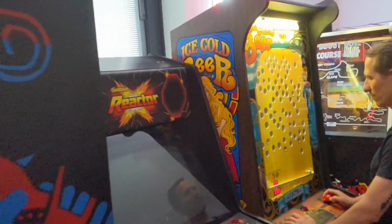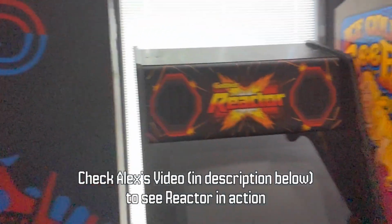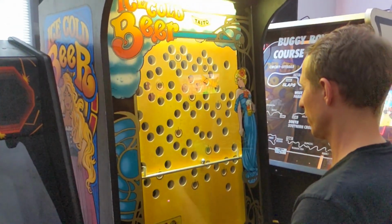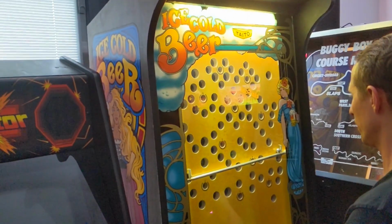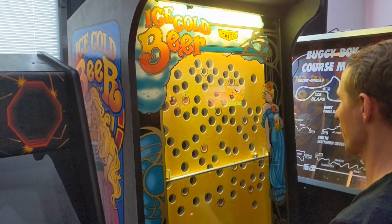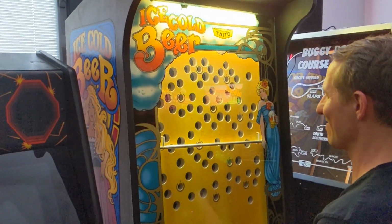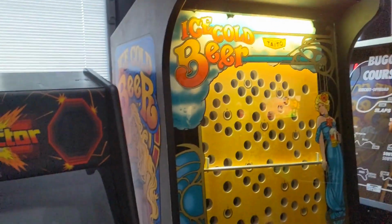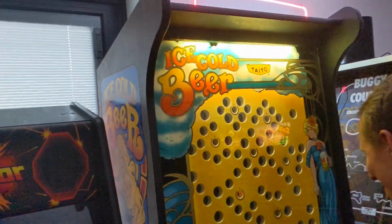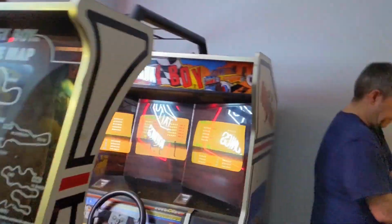And then there's a reactor, which is working, but it's just off because it's a bit temperamental. Danger! And then we've got Ice Cold Beer, which is like the only mechanical game here, but it's loads of fun. I can loop it. Can you get to 10? No, I can get to about 8. I just get bored. You can't shoot anything. There's no bullets. Maybe someone should make a Bullet Cold Beer. Yeah, Cold Bullet Beer. That'd be amazing, wouldn't it?